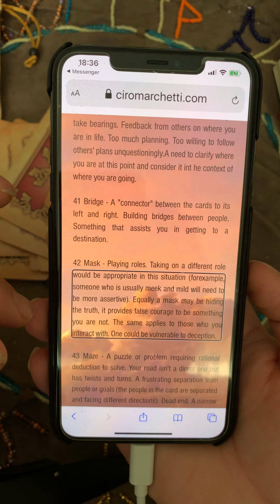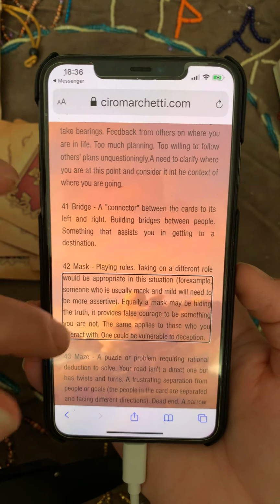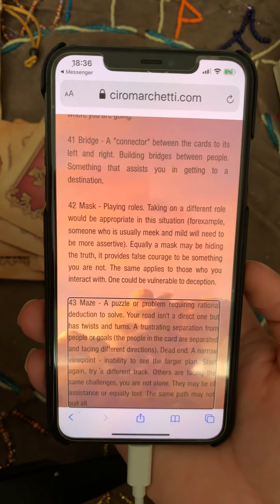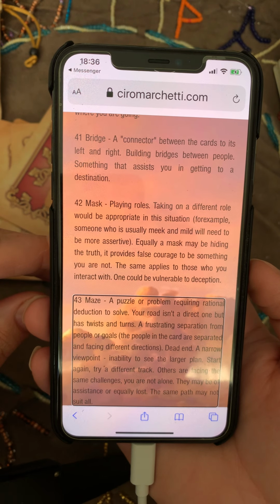It provides false courage to be something you are not. The same applies to those who you interact with. One could be vulnerable to deception. 43, Maze. A puzzle or problem requiring rational deduction to solve. Your road isn't a direct one but has twists and turns. A frustrating separation from people or goals.